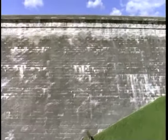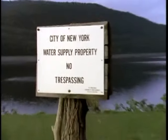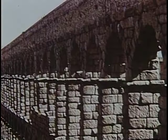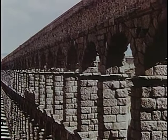Even cities with lots of rainfall need huge dams and aqueducts to supply their growing population. This reservoir stores water for the city of New York, 100 miles away. The Romans built their first aqueduct around 300 BC.